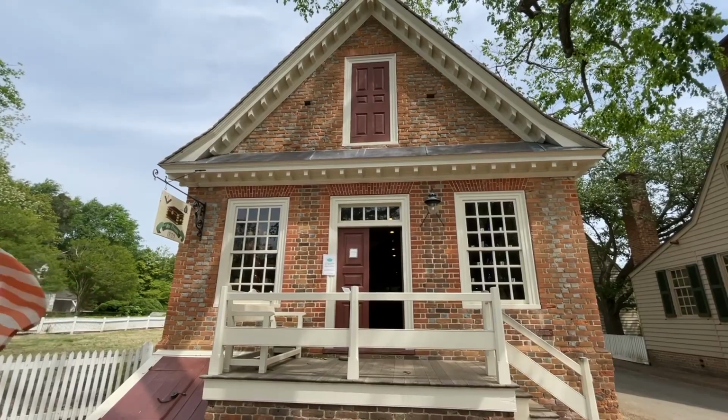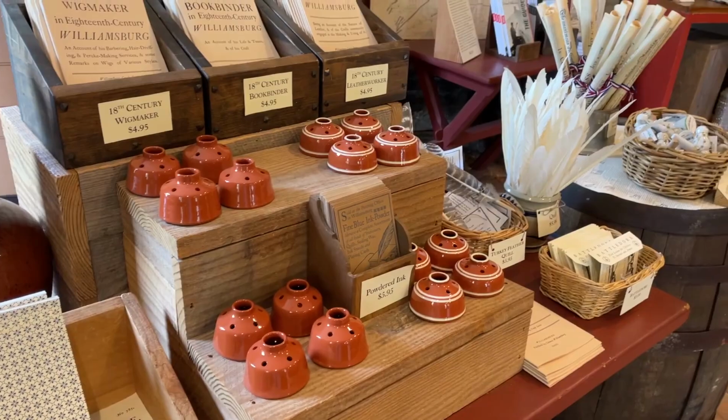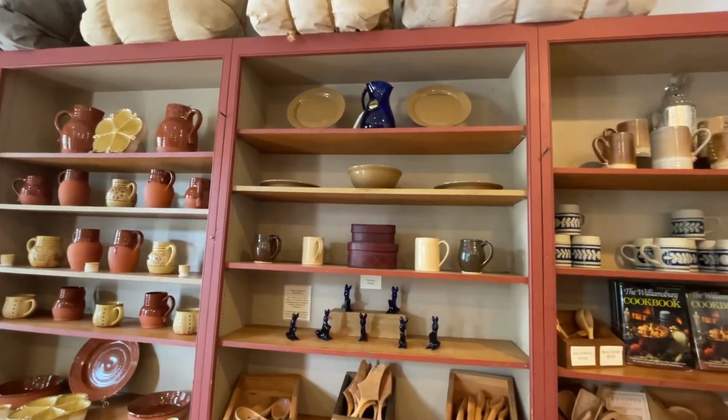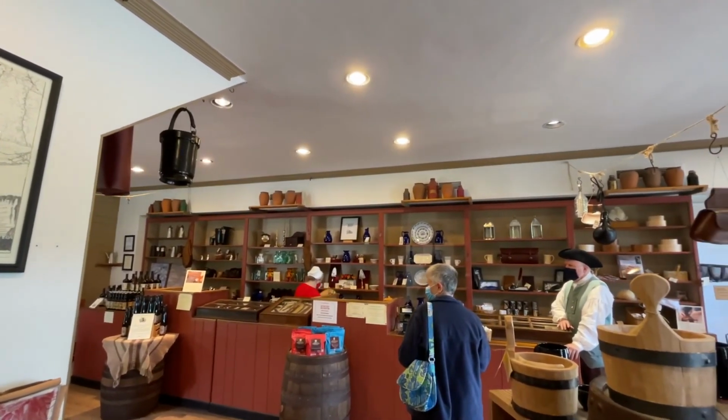Several boutiques line Duke of Gloucester Street, including the Prentice Store, Tarpley, Thompson & Company, and the DeBose Grocer. These stores sell reproduction goods from colonial dolls to period clothing.